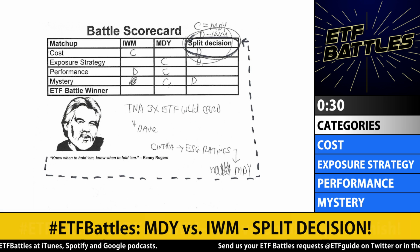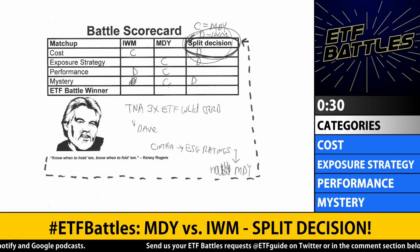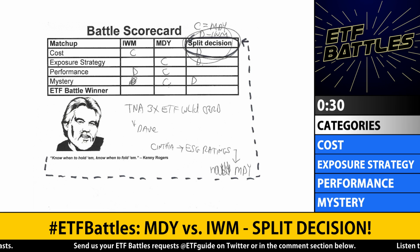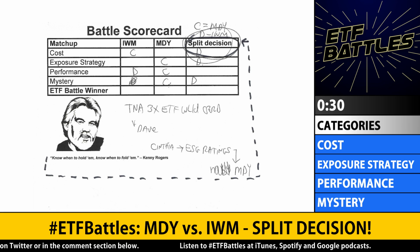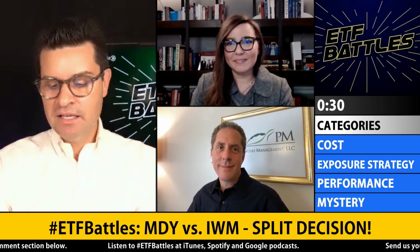And according to my battle scorecard, this is a split decision with Cinthia favoring mid caps in nearly every category, with the exception of cost, where IWM, in her view, won that particular category. And as far as Dave, we got 3 split decisions out of Dave, but in the end, he chose small caps as his winner, with his wild card preference being TNA. And I think each of you made some strong points.